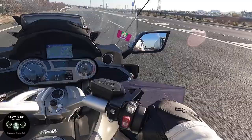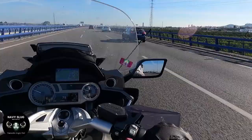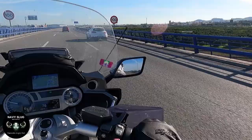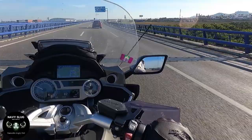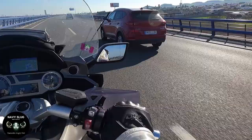Hey guys, now we're about 12 kilometers out of Seville now. You can just start seeing in the distance Seville itself. So it's been a good ride in. We've had fun. Not. It's been a boring ride in. Just gonna open the visor quickly. I hate it when you get an itch on the nose.